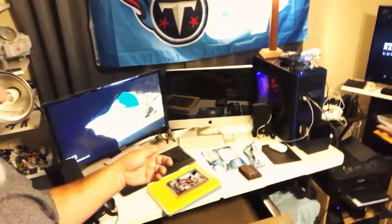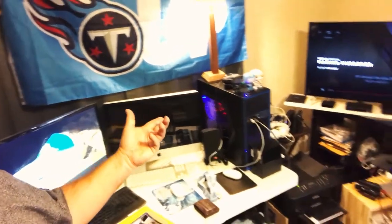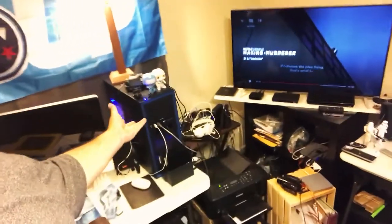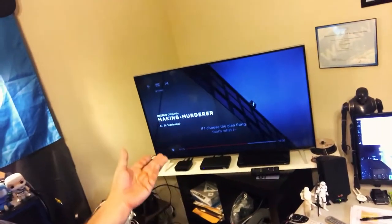My editing station. So PC and another spare Mac there. There's a big gaming monitor for 4K, my G.I. Joe guys. And that's my entertainment stuff. This is where my TV is for the office. I'm fixing to put some shelves on the wall so I can put more stuff in. I just haven't had time to do it yet.